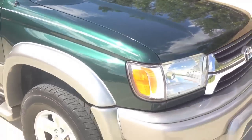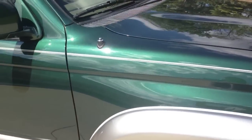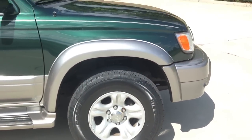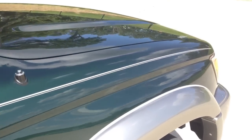Now please note, we are shooting this in high definition directly into sunlight, so you get to see the paint in its true condition. A lot of people want to photograph vehicles in the shade, which will hide defects in the paint, swirl marks, and everything like that. So you'll get to see the paint exactly in its true condition.